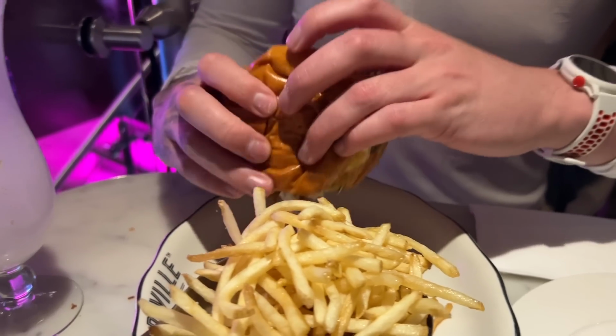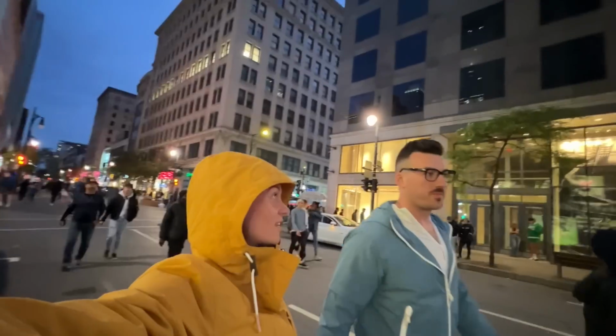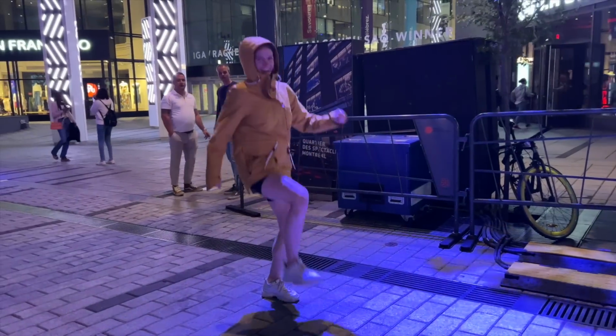Split a milkshake with Jeff, had every intention of splitting the Korean fried chicken sandwich, but after one bite, I was out. I got what I wanted. I had a little bit of a lot of things, and it felt good enough in my body to do a last little bit of exploring of this city.